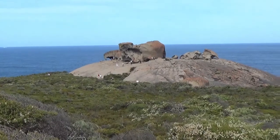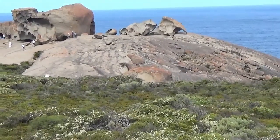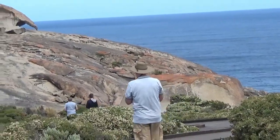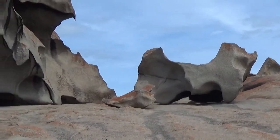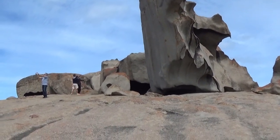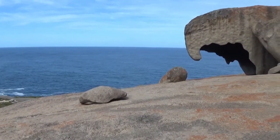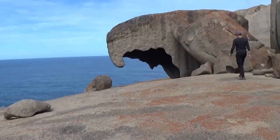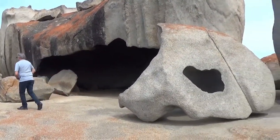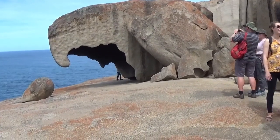To Remarkable Rocks, along with half the population of Australia. Totally different. Getting closer on the boardwalk. They were going, but they're staying there. Up there, you go.